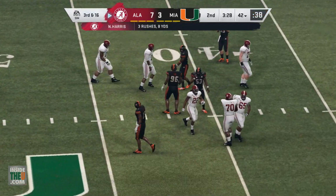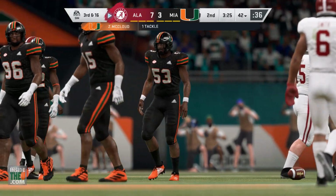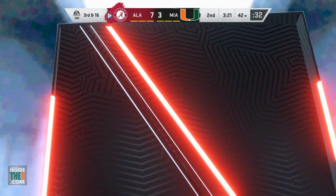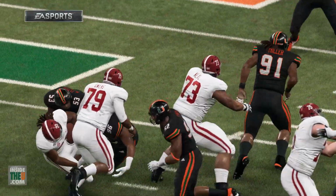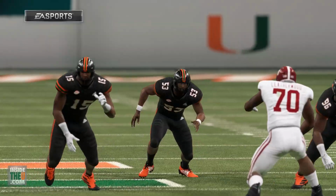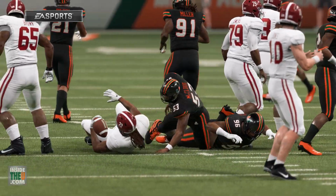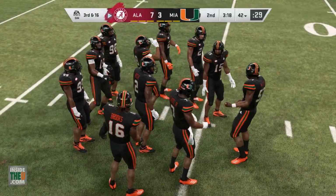My goodness. 3rd and 16. That's what the Miami defense needed. Zach McLeod, another big play. 3rd and 16. Miami's definitely going to bring in more DBs to get ready for this. They'll be curious to see if they go with the blitz package. Try to put some pressure on Jones.